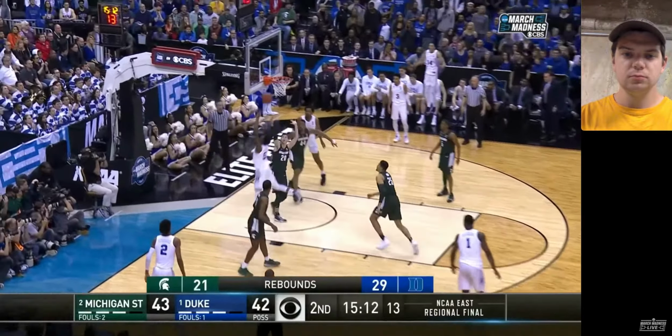Could have been a lane violation on Nick Ward right there. Nicky stepped in with his left foot. So that was a nice little play from Winston.